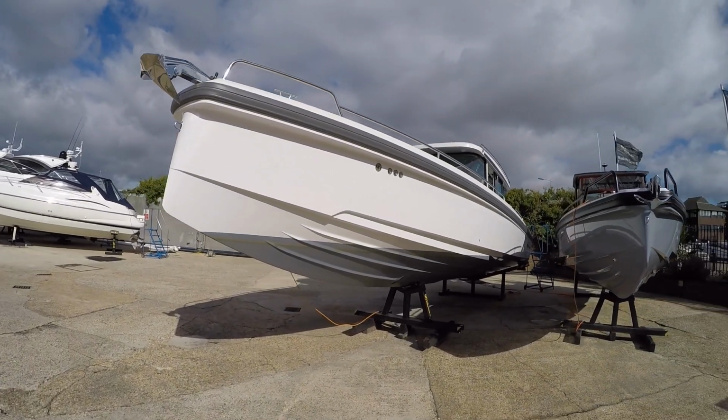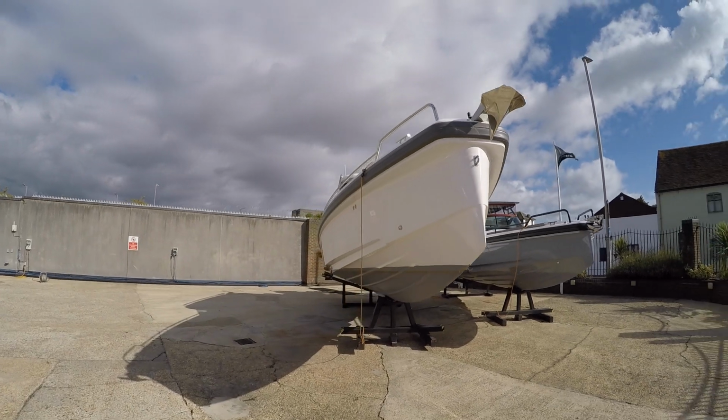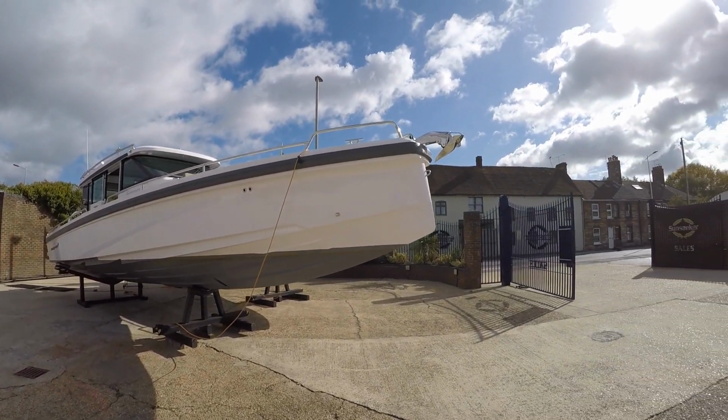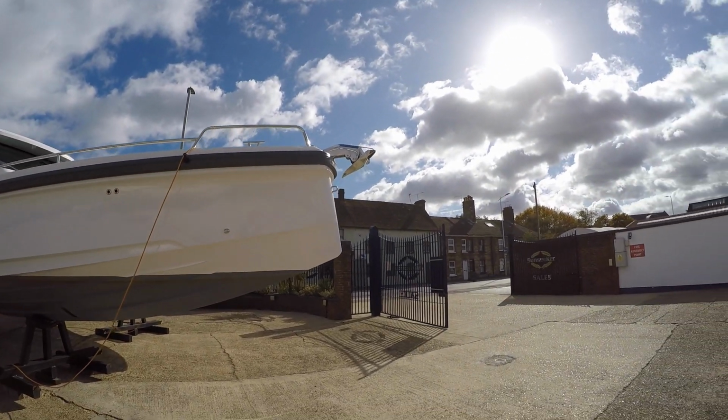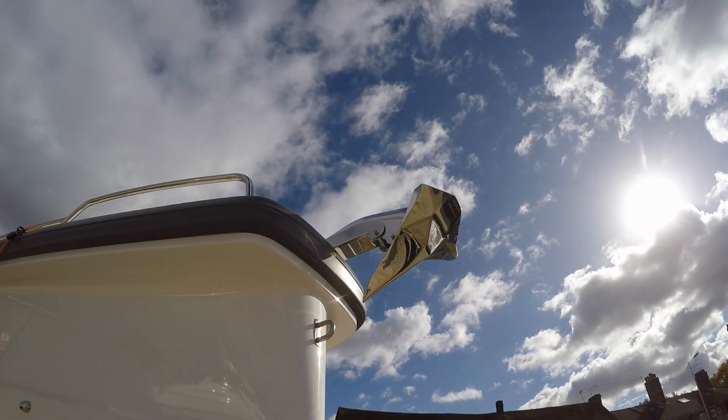We sold this to the client just last year, and it's been kept in Poole its whole life, so in the UK, and there's been some big upgrades on this boat as well. Just while we're here at the bow, you can see a really nice stainless steel anchor there at the top.